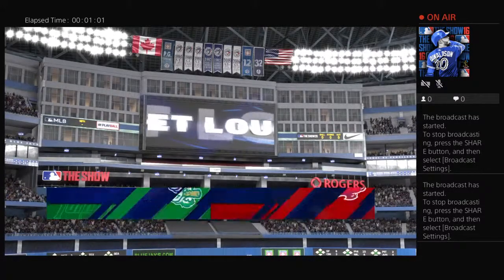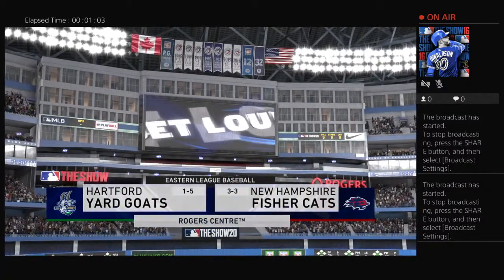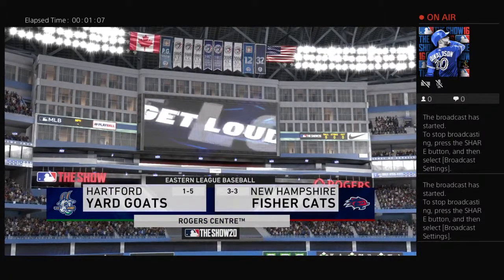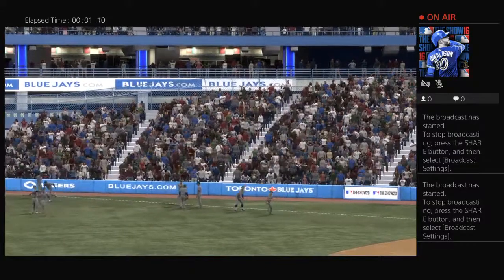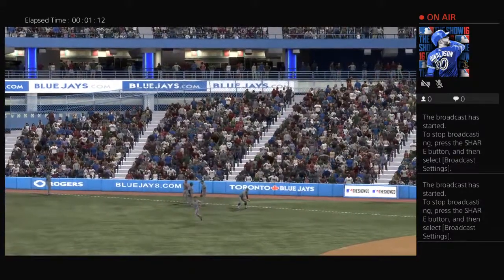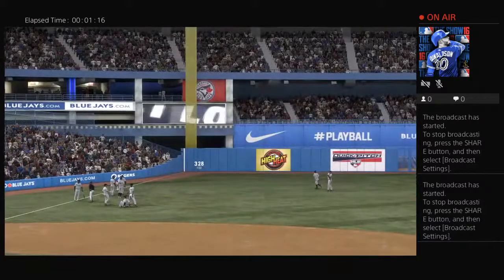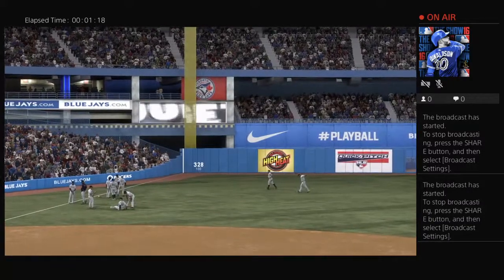Game's future stars are on display as minor league baseball comes your way on the show. Tonight, the first of this 4-game weekend set between the Hartford Yard Goats and the New Hampshire Fisher Cats. It's baseball, it's the show, and it comes your way next.